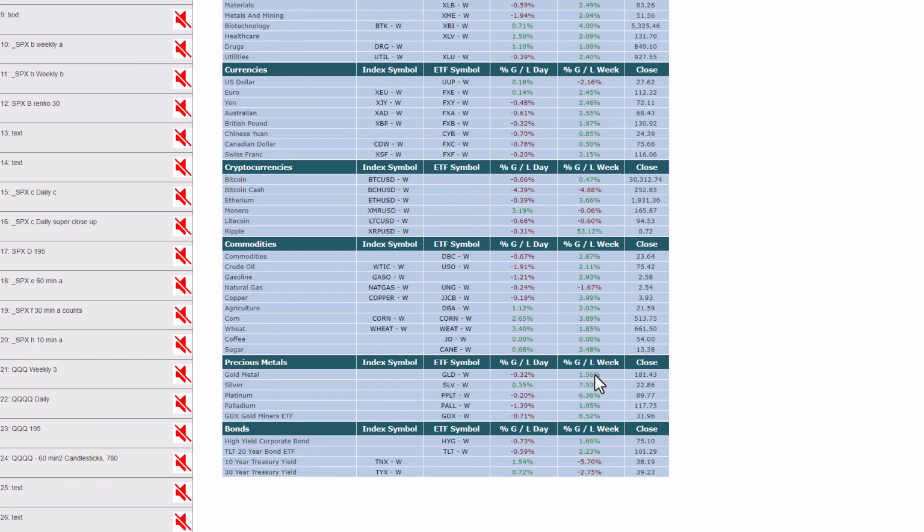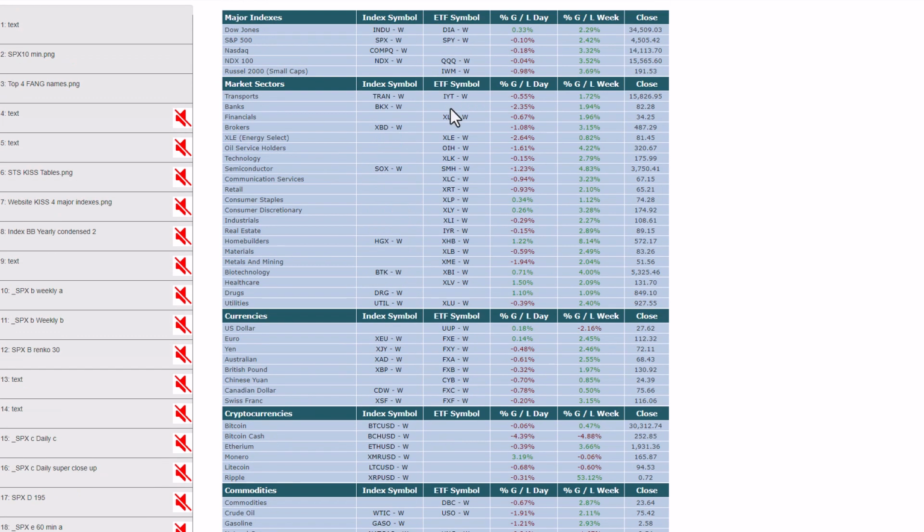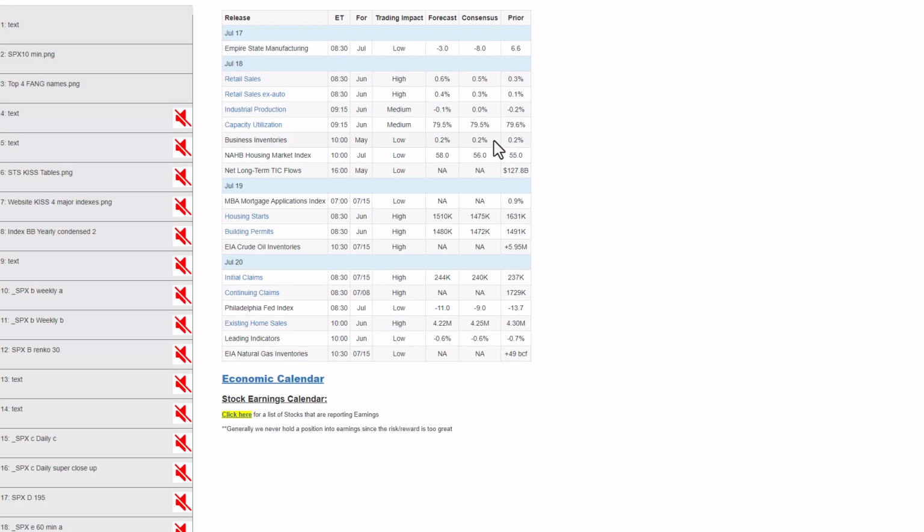If this sector pulls back, I'm watching for a potential inverse head and shoulders pattern, which I'll discuss. And last week, the 10-year, 30-year fell nicely, as you can see. Market liked that.